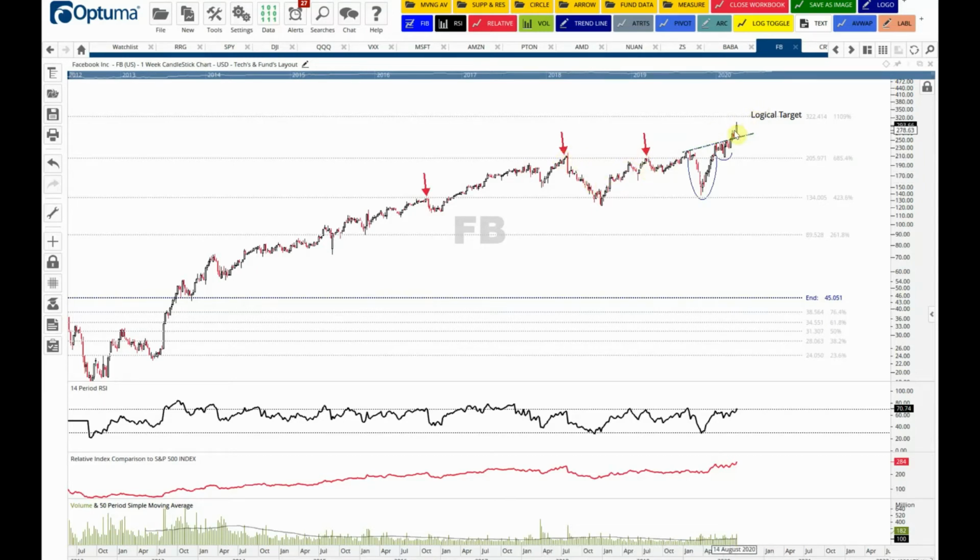And again, it's not saying that you can't continue to hold and dollar cost average if that's your thing, but for me, I just like to say thank you very much, Mr. Facebook, and move on to another position once we hit these targets. You can always buy back in again if it breaks out, but again, everybody has a different process.